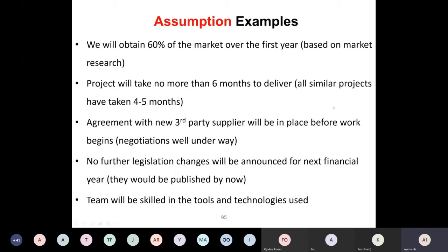A typical example is: we'll obtain 60% of the market over the first year based on market research. Oh, really? What is going to tell us that? Do we have a market research? Have we done a proper market research to tell us that we'll gain 60% of the market in our first year?